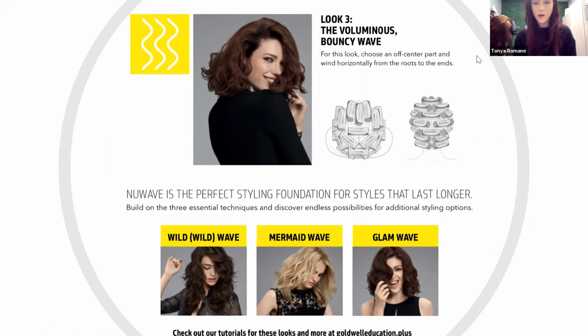Who wants to know about alternating rows directions too? Lisa, can I have you go off mute and just touch base on what you're looking for? It's actually not Lisa, it's somebody under Lisa's name, but whoever wants to know about alternating rows, I think it's a really good question. That is a great question.